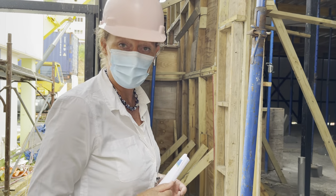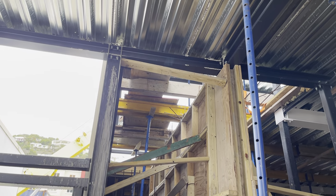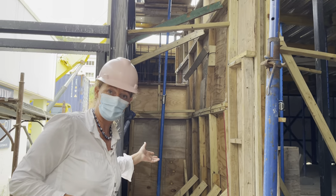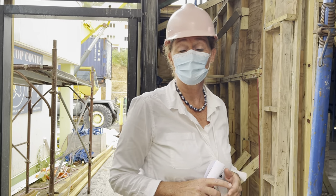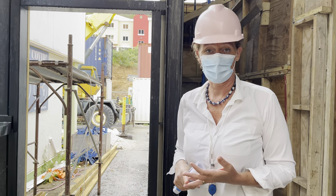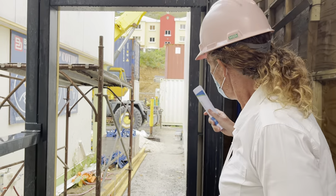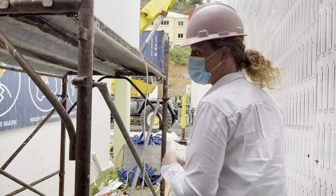Our support functions are actually located upstairs. As you can see, the staircase is not finalized as yet, so I cannot take you up to the next level. But on top, there will also be a dressing room area, offices and sanitary facilities for our staff. Let's move outside. This is going to be also the emergency exit from this building.